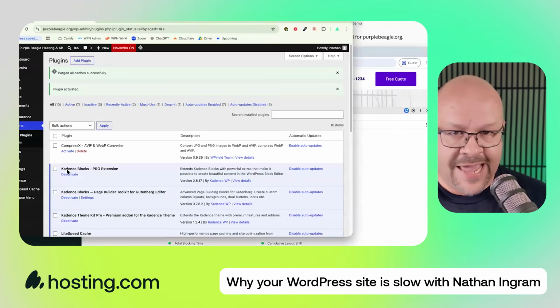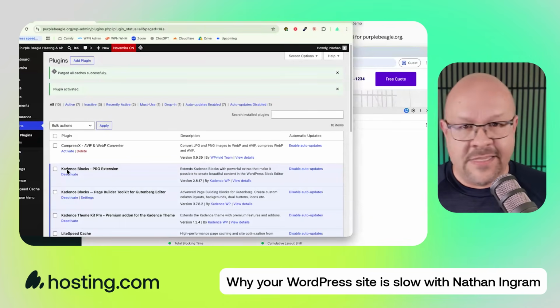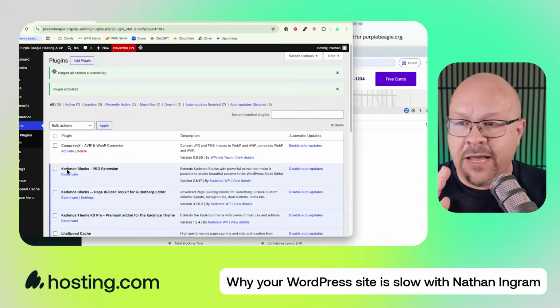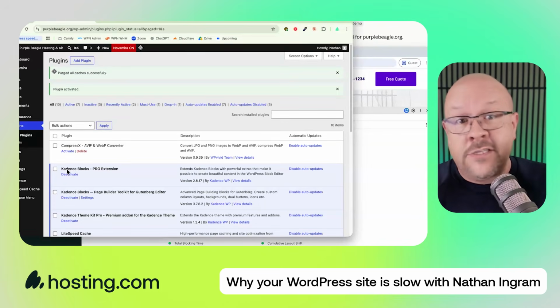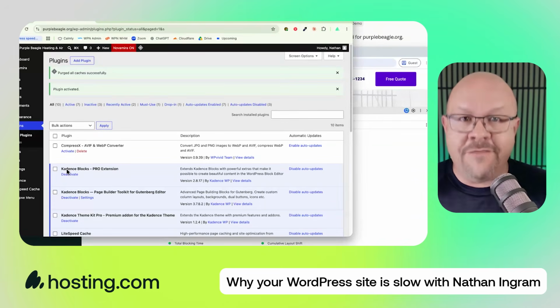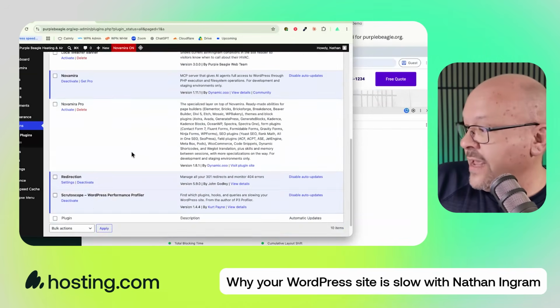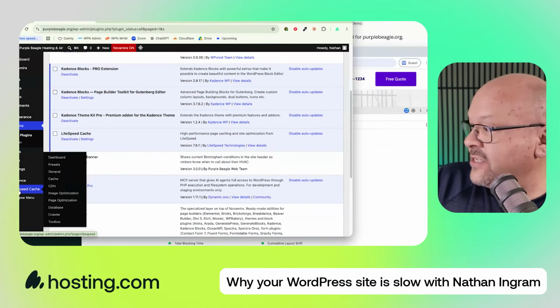Now, I'm using LiteSpeed cache here because this is a LiteSpeed server. And the LiteSpeed cache plugin that's free in the WordPress plugin directory works with the infrastructure of the LiteSpeed server better than a typical cache. So we have LiteSpeed cache is active.